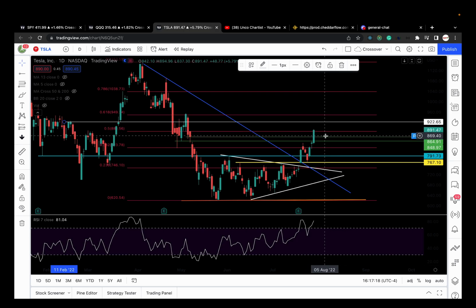My next support levels are down at 865, 849, and then the 38.2 retracement level at 823.78. But as long as 886.5 holds, the next target is 921, then the 61.8 retracement level at 949.3. Okay, guys, so that's what I have for my charts.